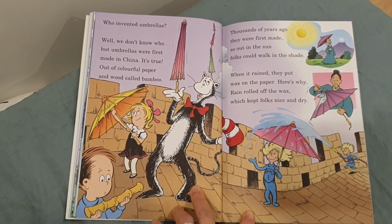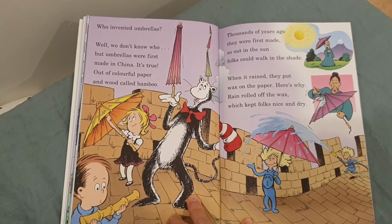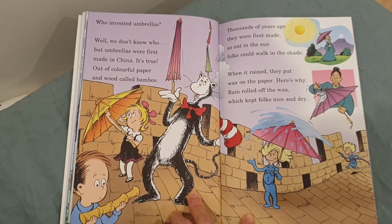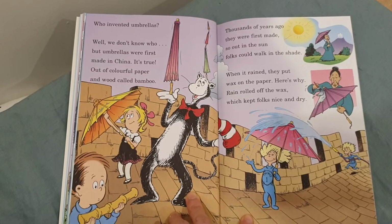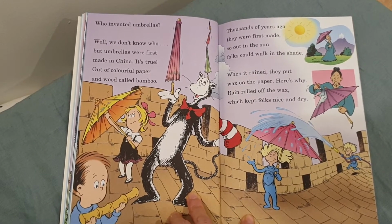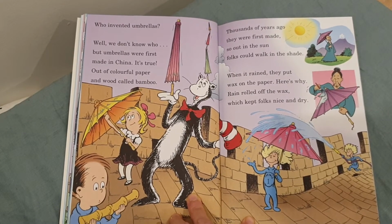Who invented umbrellas? Well, we don't know who, but umbrellas were first made in China. It's true, out of colorful paper and wood called bamboo. Thousands of years ago, they were first made. So out in the sun, folks could walk in the shade.